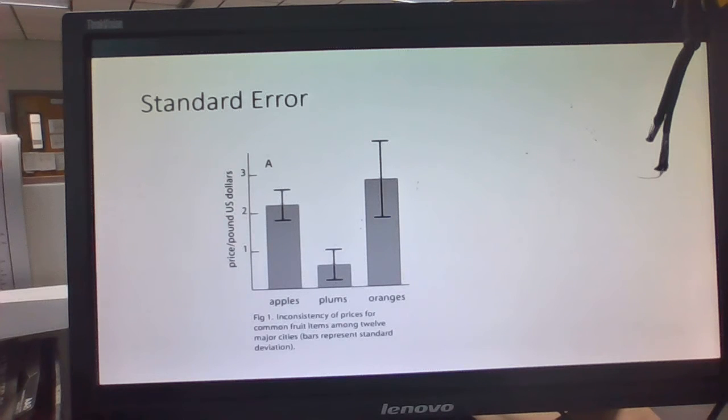So whenever you get your value for standard error, you add it to the mean twice to get the top bar. You subtract it from the mean twice to get the bottom bar. Same thing we did for plums, same thing for oranges. So great, now we've got these cute little eyes on here. Well, what does that mean? We can use that to analyze and decide how confident we are with that mean.